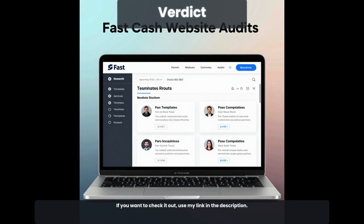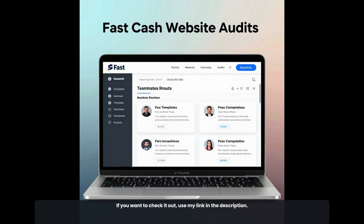My honest take is that Fast Cash Website Audits is a practical, client-focused local SEO training with a clear purpose: help you open conversations, show value fast, and present audits in a professional way. The module structure, templates, testimonials, and guarantee all support that positioning. If you're a local consultant or SEO freelancer who wants a more natural front-end offer, this looks like a strong fit.